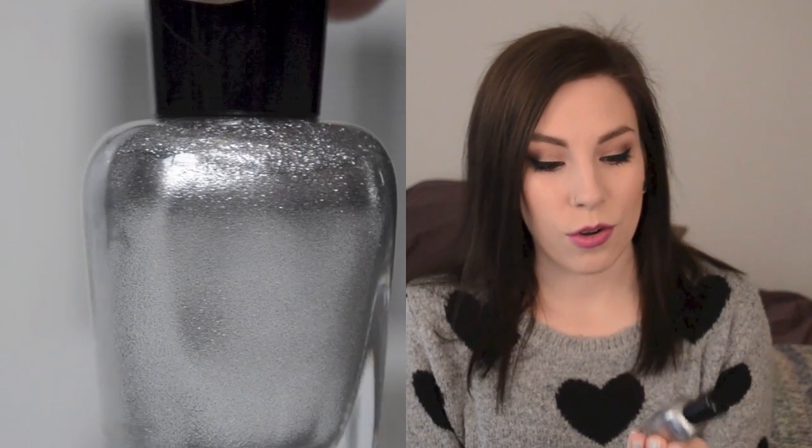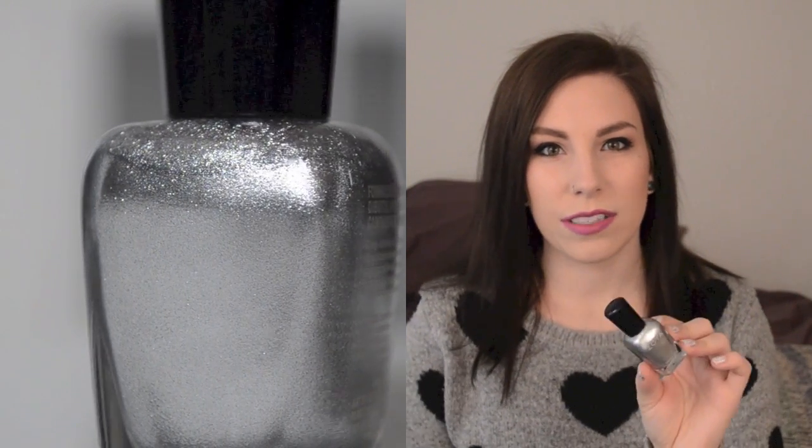But this is one that I paid full price for because I found out about it in the middle of the year, and I really, really wanted it because it is a gorgeous, gorgeous, almost foil silver. It's so shiny and so bright on your nails. It's the coolest thing. So Zoya Trixie is my all-time favorite silver nail polish, so I picked that.